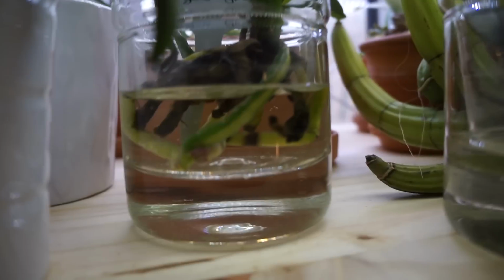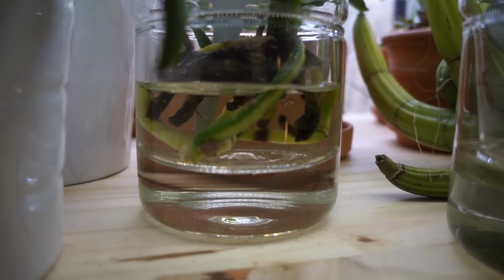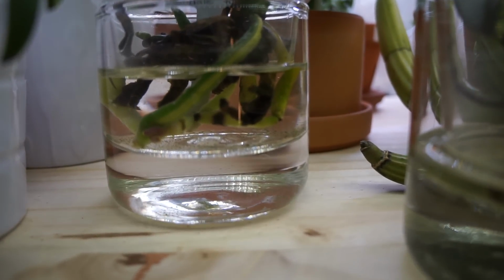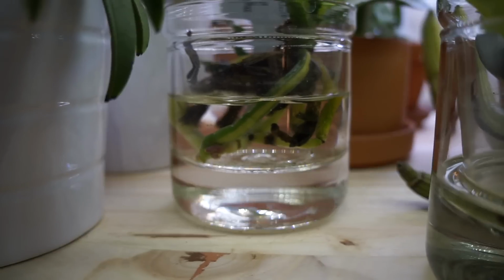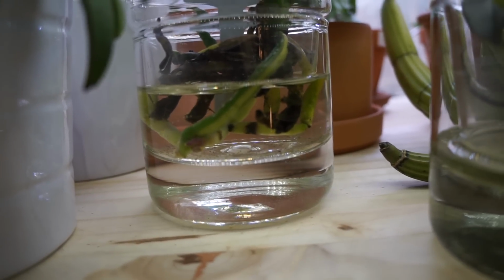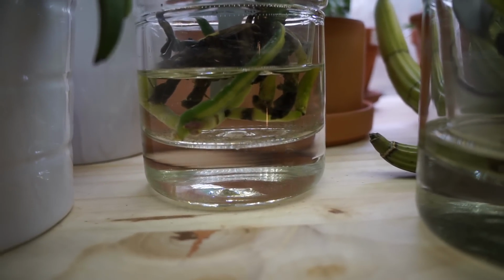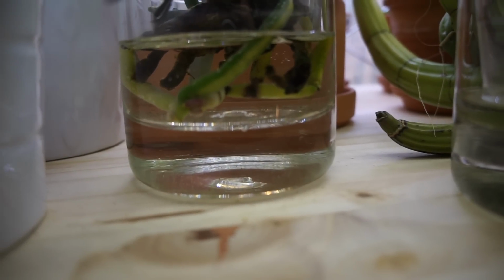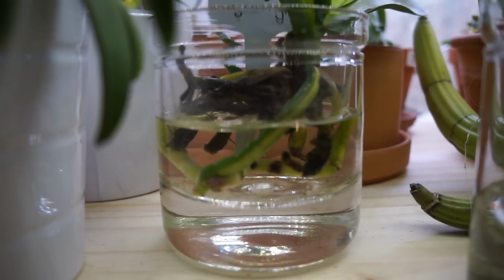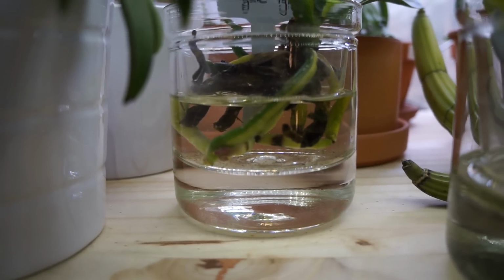But I may consider switching it to sphagnum moss, just to keep the watering or the humidity or the moisture level constant, rather than, you know, letting it dry out in the semi-water culture part. I don't know. Still deciding. But it's getting a little bit crowded in there in this glass container. It's actually a succulent container, which I thought was well suited for this purpose.